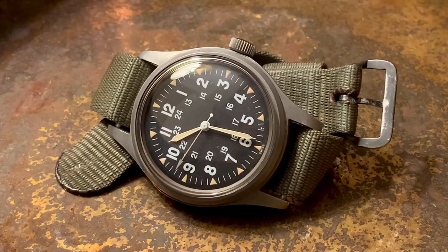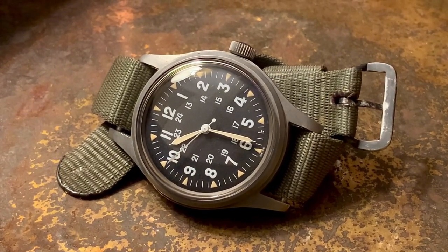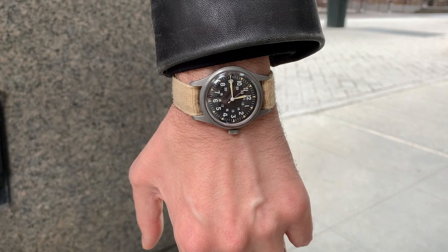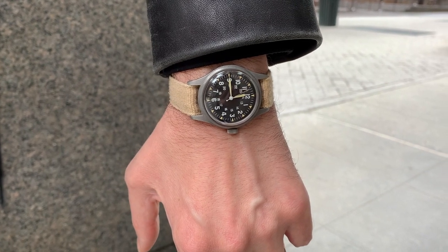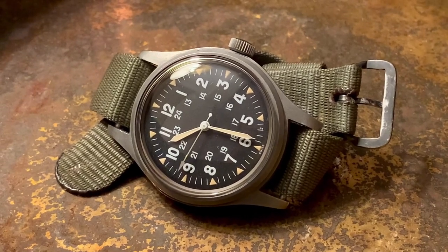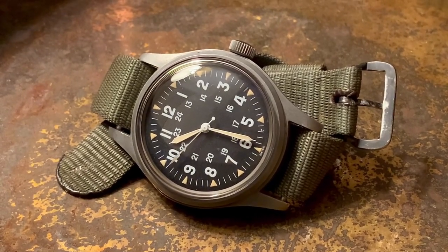It's impossible to find. The watch was the only way. You can't just go to a store and buy it. You had to be in the US Air Force, and you had to be a navigator to be issued this super, super rare watch. It has solid bars. This iconic design was actually designed by the military. It has an anti-magnetic cage. This watch is sick. And we're going to talk later in this video about this watch in more detail.